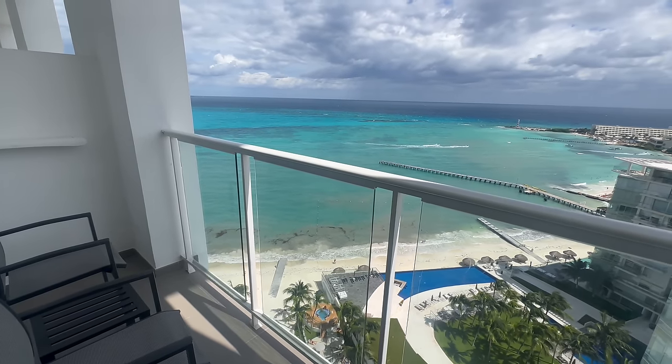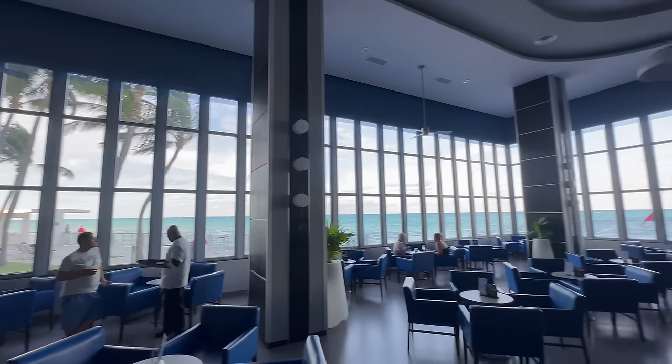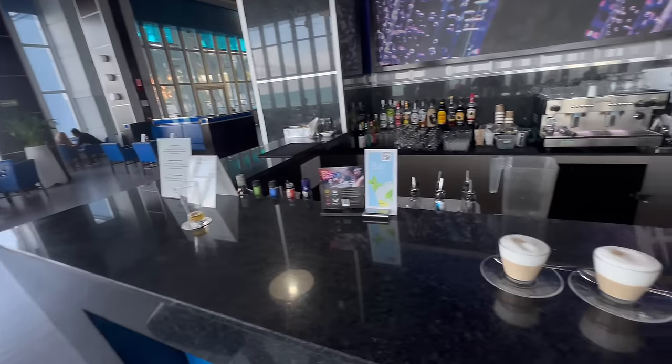Guys from yesterday, they finally went away. They really put a hamper on this entire stay. Now I have 36 hours to do everything you're about to see. So wish me luck. I just finished up at the lobby bar and now I'm headed to the pool.